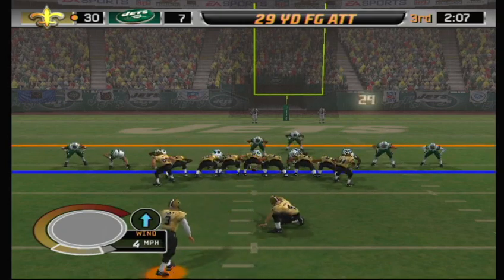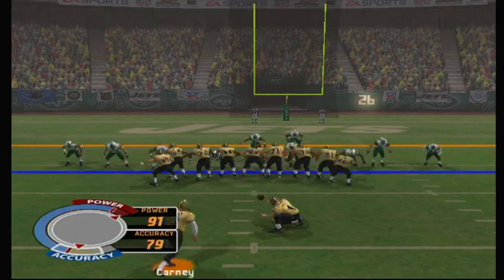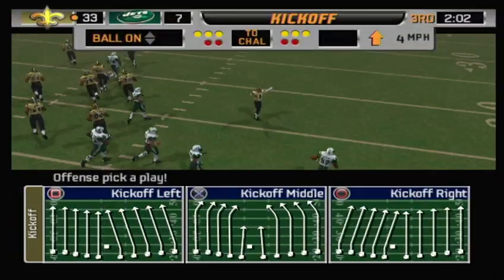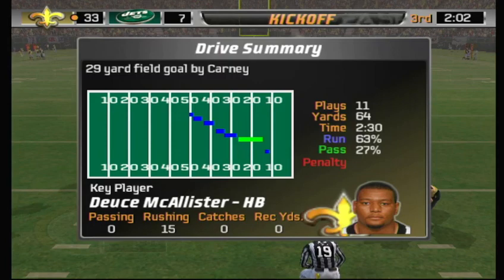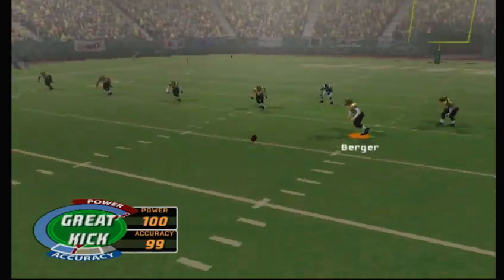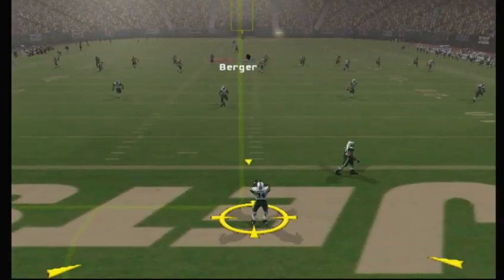So this should be an easy 3. And it's on its way through the uprights and good. Well, they kept moving the chains on that one, John, but got only a field goal out of it. Yeah, you hate to move the ball all the way down the field and then not get into the end zone. Sometimes making a crucial 3rd down stop, preventing the touchdown, gives a big lift to the defense, despite the fact that they're giving up 3 points.